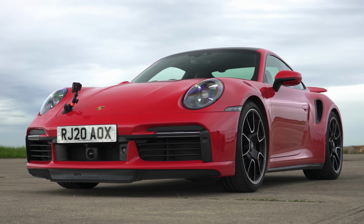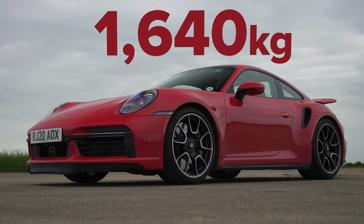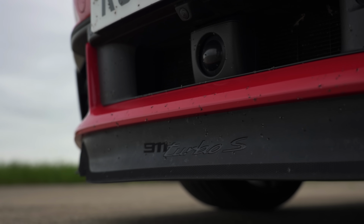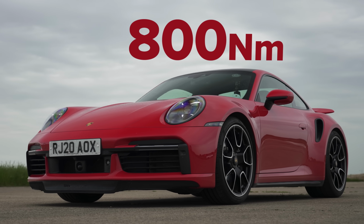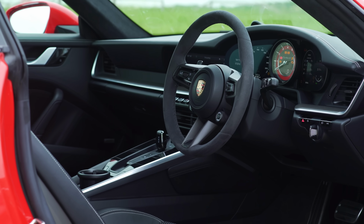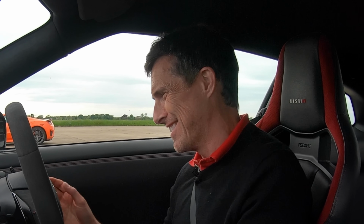Finally, we come to the Porsche, which despite being called a poor car, is the lightest of these three cars. That comes in at 1,640 kilos. It's also got the most power. It's 3.8 litre twin turbo flat 6, pumps out 650 horsepower and 800 newton meters of torque. Like these other cars, it's got all-wheel drive, launch control. Though that gearbox in that car, it's a dual clutch yet again, but with 8 speeds. Yeah, keeping it interesting. Bit of variation.